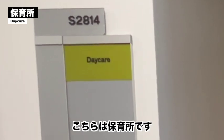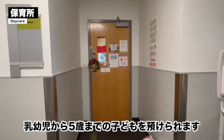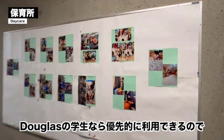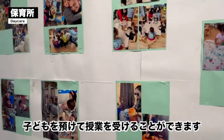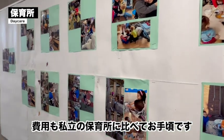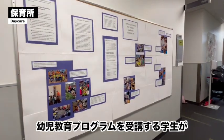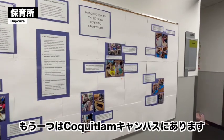We also have a daycare. We take care of children from newborn up to 5 years old. So if you are a student, you do have priority access to this daycare so that you can put your child in here and have them taken care of while you go to class. Cost is relatively lower than private daycare. Our early childhood education students can also do their practicum here as well. We have 2 daycares, one in New Westminster and one in Coquitlam.